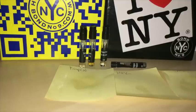This one comes in 100 ml size and retails for $260. It was a 2004 release and has won 3 Fifi awards. Notes on this are bergamot, Tunisian neroli, pepper, and musk. So this one seems a bit minimalist, but let's see.